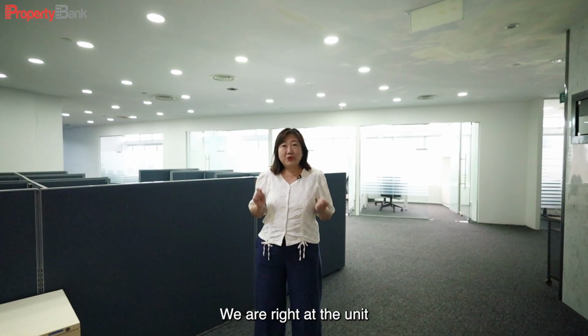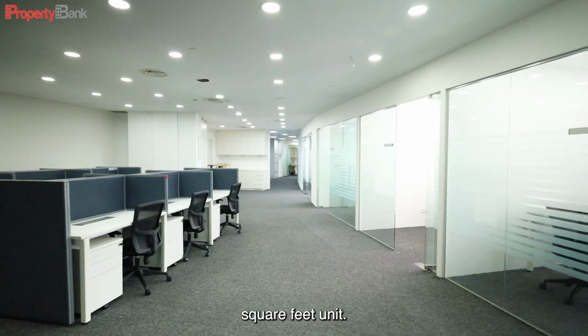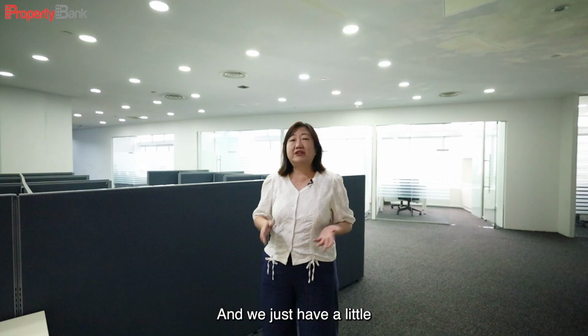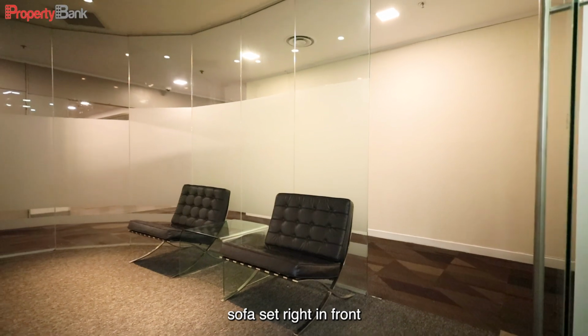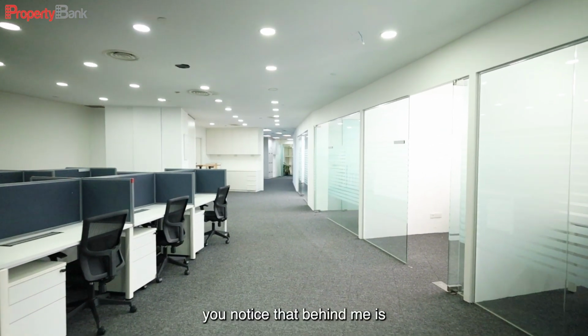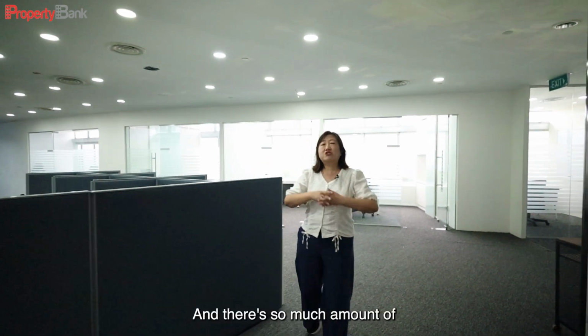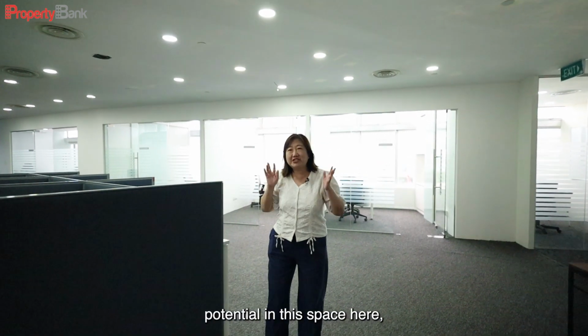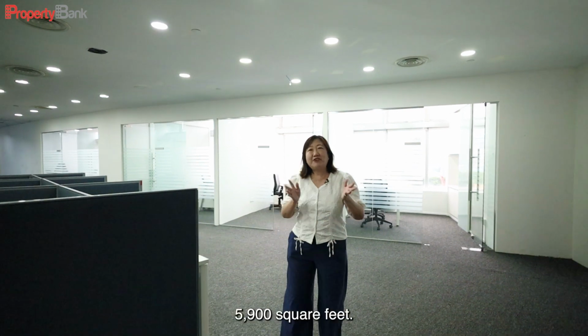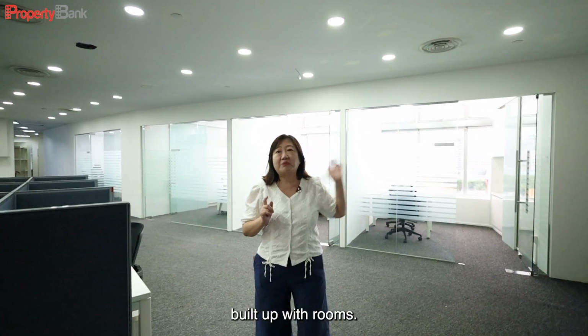We are right at the unit now, and this is a 5,900 square feet unit. And we just have a little sofa set right in front welcoming the guests. And here, as you walk in, you notice that behind me is all lit up. And there's so much potential in this space here. 5,900 square feet, and furthermore, it's already built up with rooms.